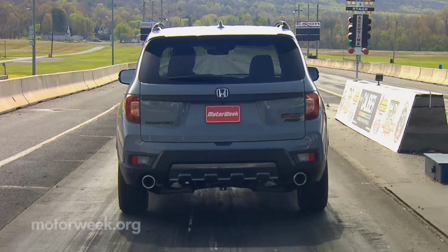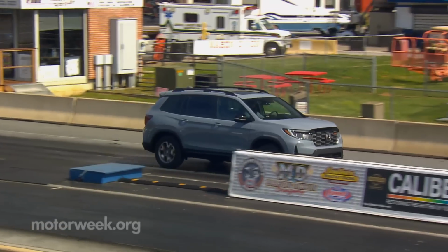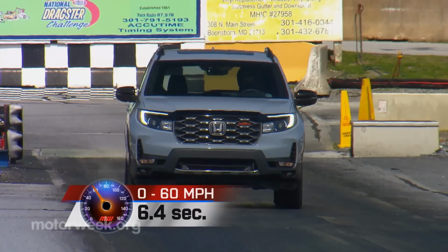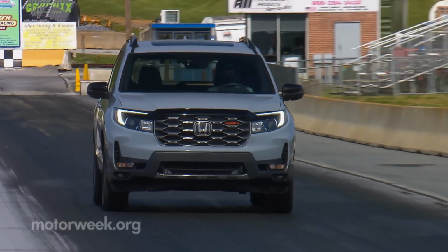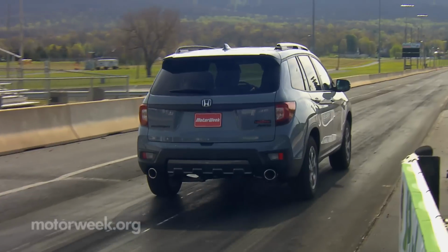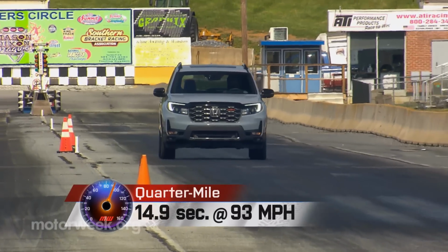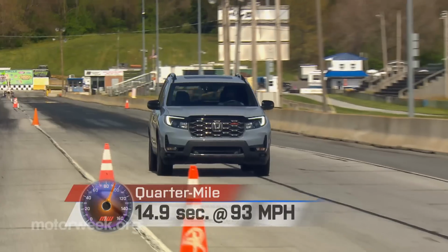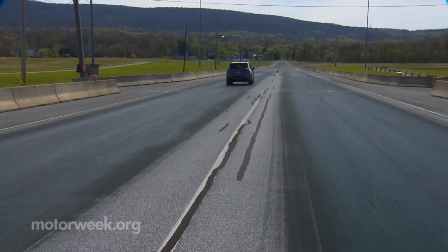Put to the test at Mason-Dixon Dragway, there was decent power off the line, which had us hitting 60 in a quick 6.4 seconds, a tenth quicker than we got a few years back when the Passport made its 2019 return. Power delivery stayed very linear throughout the 14.9-second quarter mile, with the only pauses on our way to the 93 miles per hour trap speed being the forcefully quick shifts of the 9-speed transmission.